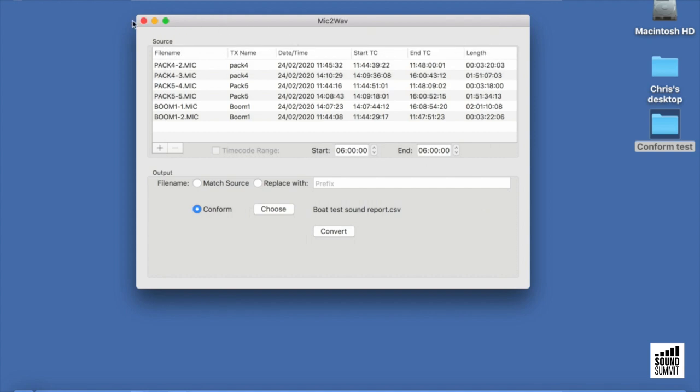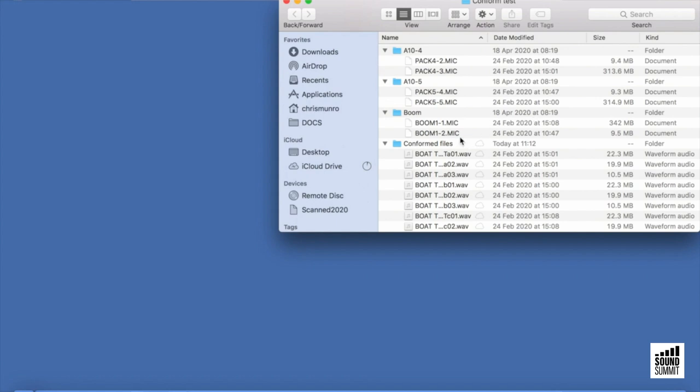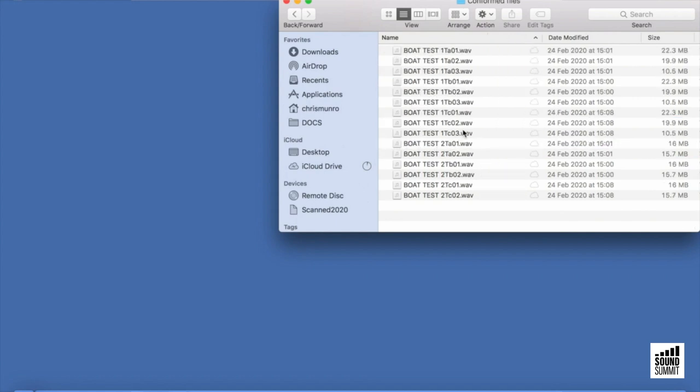So we can close Mic to WAV for the moment, and now I'm going to open up here, and here are my conformed files. As you can see, I've got 15 separate files here from three separate takes. I have takes 1, 2, and 3 of the sequences, but of course they are in separate mono files.